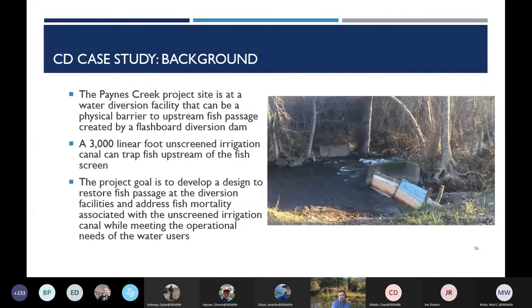The Paynes Creek project site is located at a water diversion facility that can be a physical barrier to upstream fish passage. That barrier is created by an old flashboard diversion dam. In addition, there's a 3,000 linear foot unscreened irrigation canal that can trap fish between the diversion and the fish screen located down the ditch. The goal of the project is to develop a design to restore fish passage at the diversion facilities and address potential fish mortality associated with the unscreened irrigation canal while meeting the operational needs of the water users. Next slide, please.